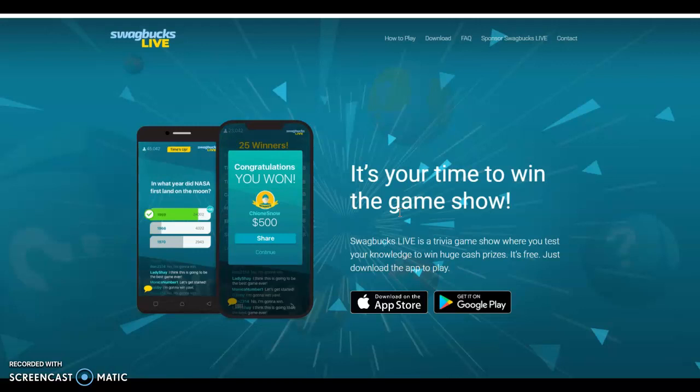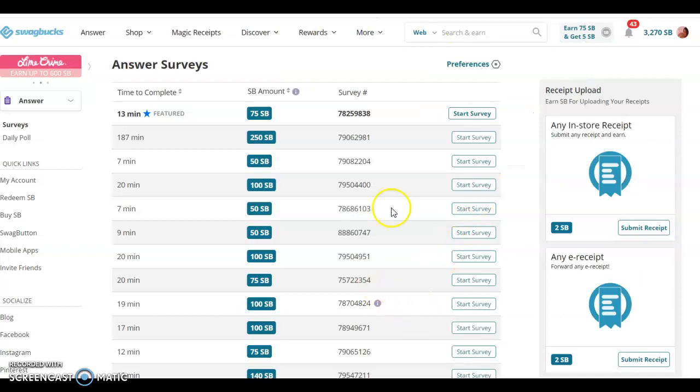So you would just be asked like 10 questions, and then you will get one Swagbuck for each question answered correctly. And of course, if you win the entire game and you get all the questions right, you will get bonus Swagbucks. So this is a really cool and quick way to make extra Swagbucks.